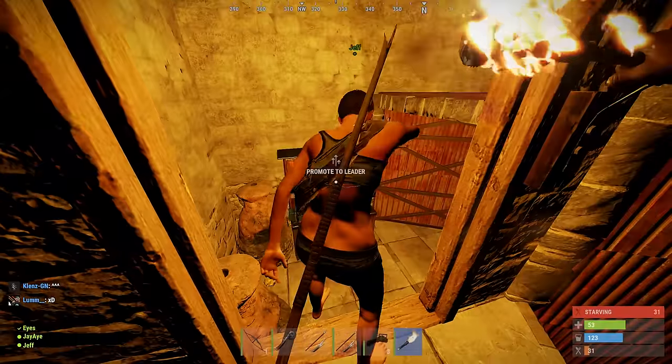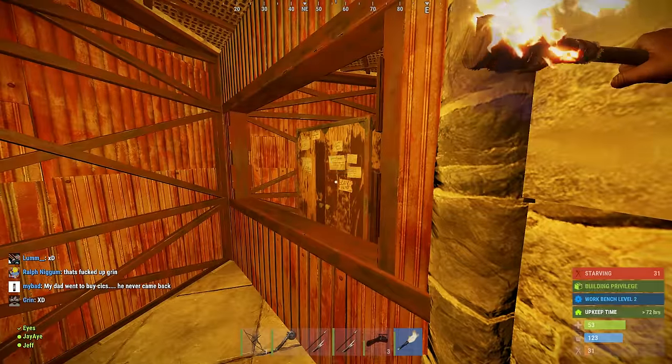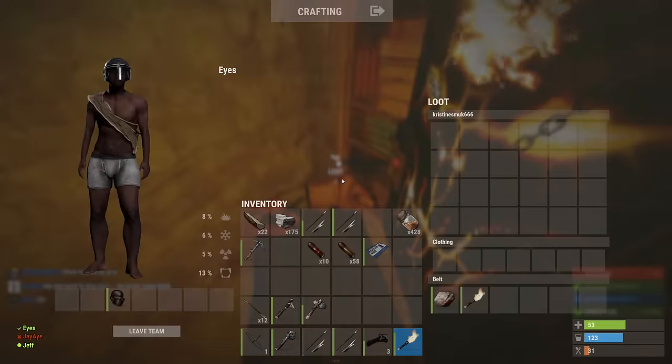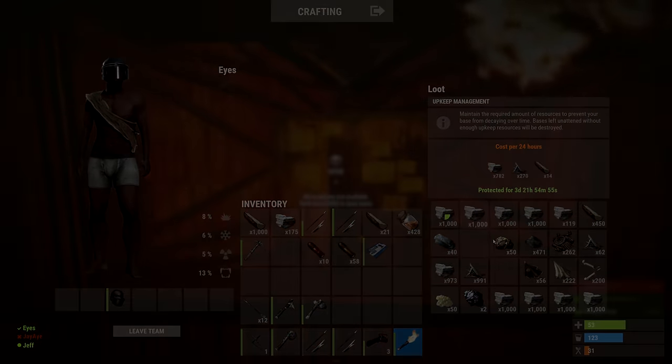Level 2. This is it. Oh no. Oh my god! Look at the furnaces too. There's a bunch of sulfur. Oh, there's so much right. Stone and wood. Alright, boys, we got a base.